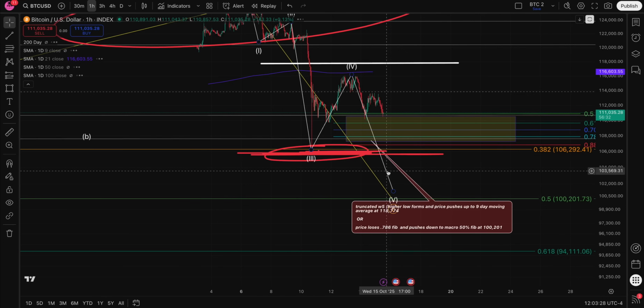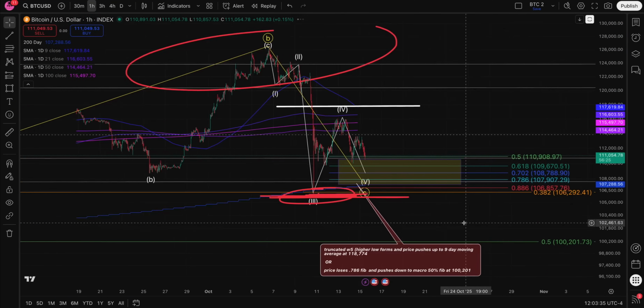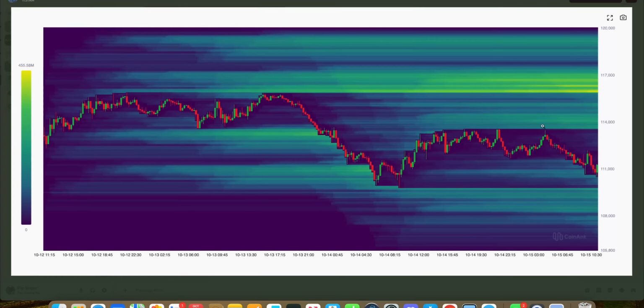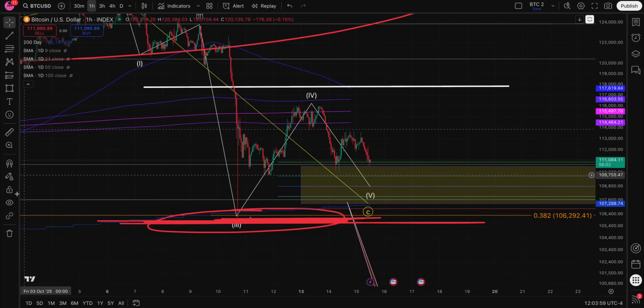So in order to confirm that this is going to be a higher low here, a truncation of the fifth wave, what we would want to see is for the price to go no lower than 107,907 and 106,857. We could still hang around here at these lows and make a higher low to come back up to this liquidity cluster as shown on the liquidation heat map. Okay, so this is what it would look like.